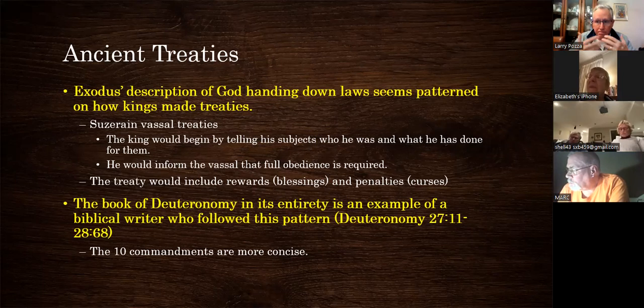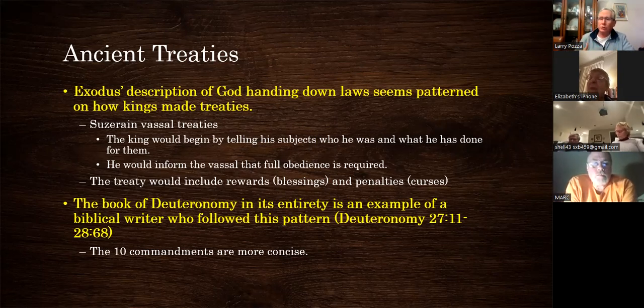This is what is often called the Mosaic covenant. It is something that was given through Moses, but the people are entering into what technically is known as the suzerain vassal treaty. So again, in ancient times, there would be covenants that were made by one who had greater power, like a king, with their vassals. And the promise basically was twofold. If these vassals would be obedient to the king, he would promise protection over them.